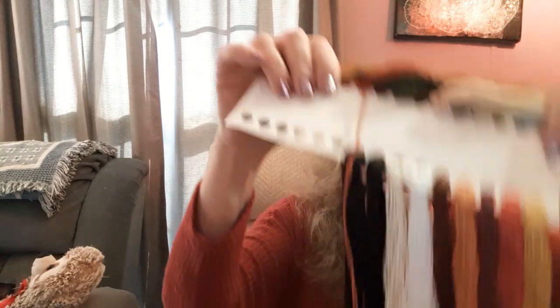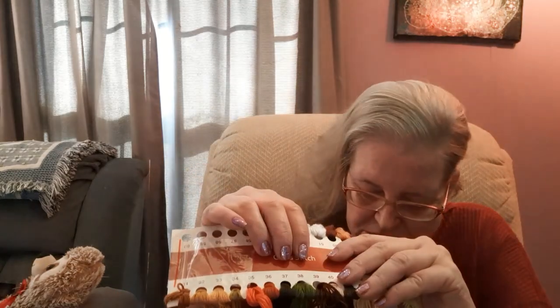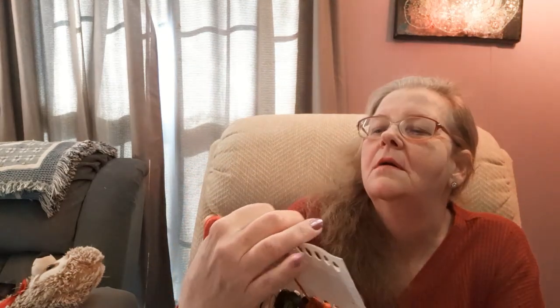There's 2 more cards of colors. If I can just get them to... Sorry, they're a little misconstrued here. But there's those. It has, I don't know, probably 53, 54 colors in it. Something like that. But it's just gorgeous.